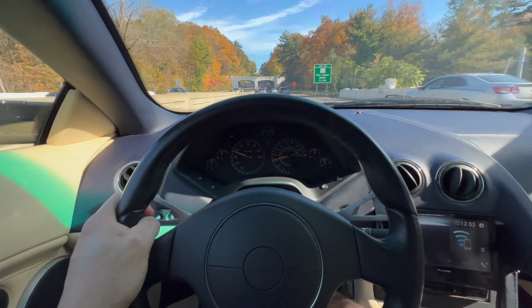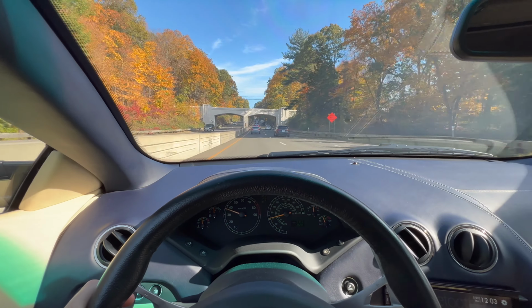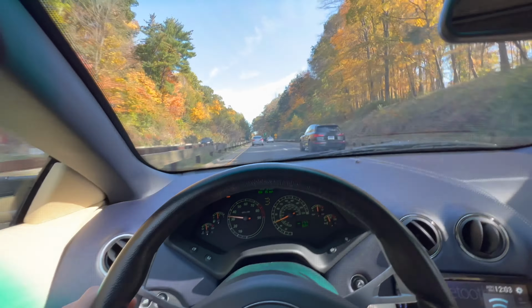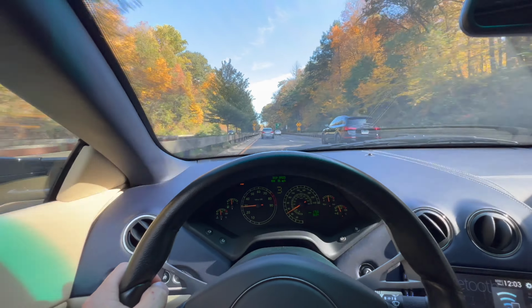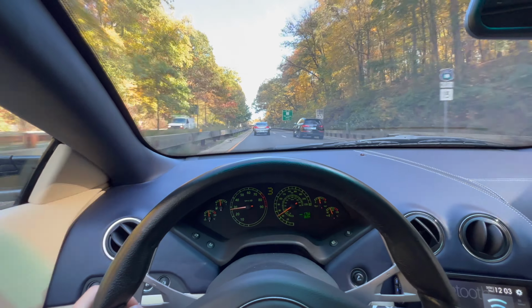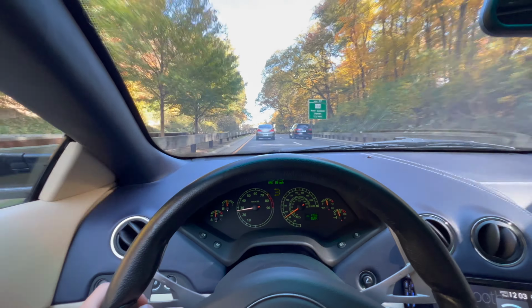Windows are up. The AC doesn't work. We got to fix that, so I'm sweating in here in a hoodie right now, so we're going to put the windows down. But overall, really nice driving car. I wouldn't mind cruising around with this thing. This is more of a Cruise A1A with the windows down type of car, not really a rally car, but just a nice cruiser.